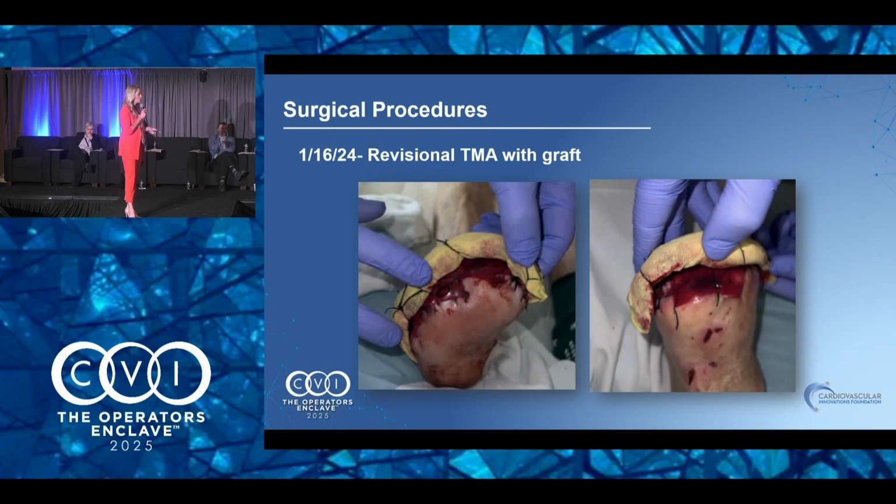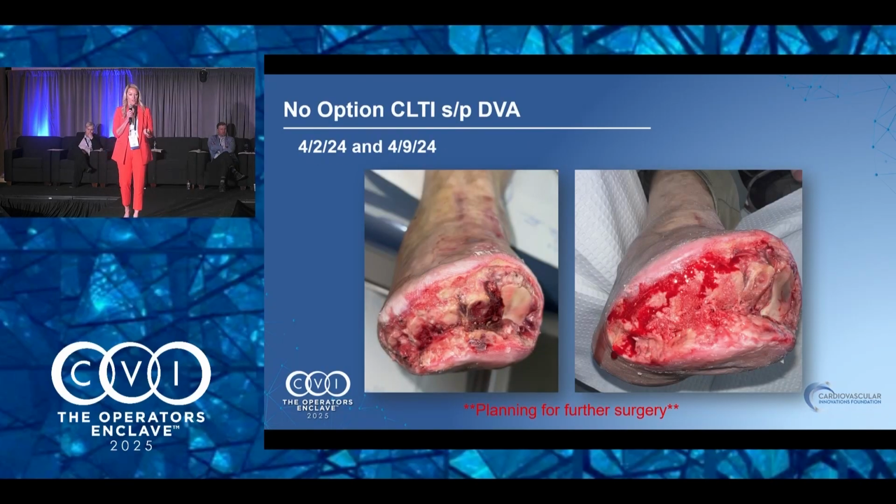So the patient was revised again. Revisional TMA went in and took a little bit more bone back. There wasn't a lot of bone to take. Was grafted with a bilayer and a bolster dressing. After the bolster came off, the patient did have a wound back again. All right, so this is where I come in. This site was not healing. The velocities were all good. DVA site was open. There was really no reason that this shouldn't have been healing at this point in time.